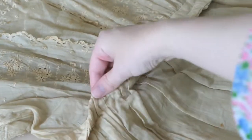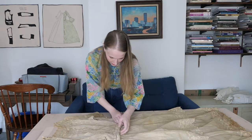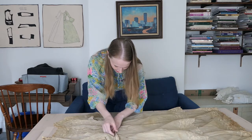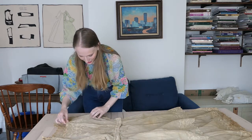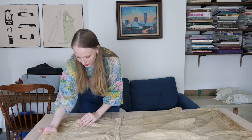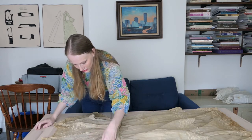As you can see, the waist has been taken up, just with these long running stitches, which I'll probably reverse because it's weird and bulky. But this dress has a little bit of a later style. This is more Downton Abbey. This is definitely the second decade of the 20th century.